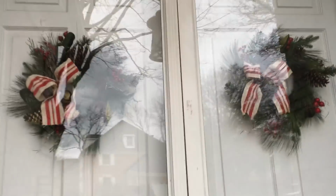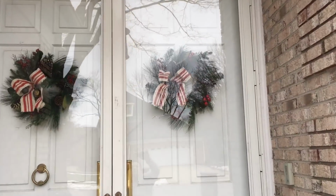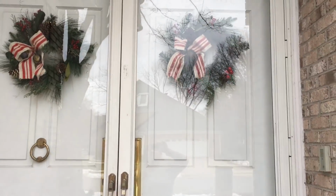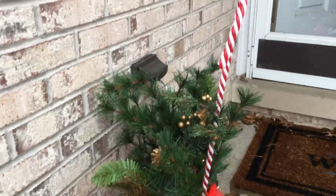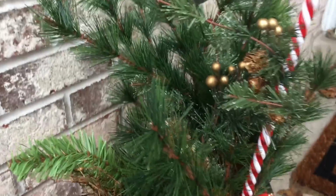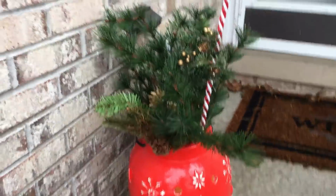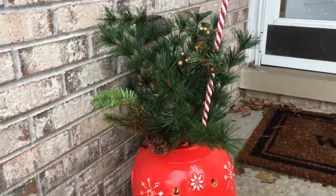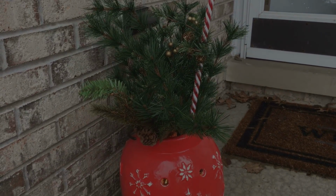So we've gone from, sorry the glare is so bad, to wreaths. Next, we need to put some stuff down here. Okay, so we added this. I don't know if you can see, but there's lights inside. At night it'll be lit up like a luminary. And I might even bring some of them up through the greens. I need some red picks for this. I have two of these, so there'll be a second one up.